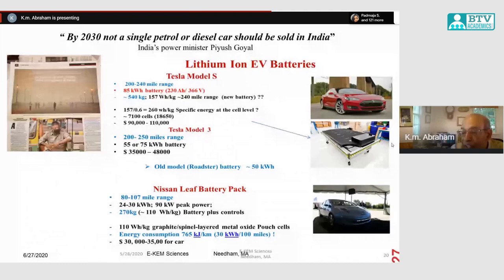The battery is a very complex package. You make cells, the cells are put together to form modules, and then modules are assembled into this large battery pack, and then mounted at the bottom of the car here. So a lot of work goes into that, and the batteries are expensive. That's one downside of lithium-ion technology for electric vehicles. The price is still high, but it is coming down.